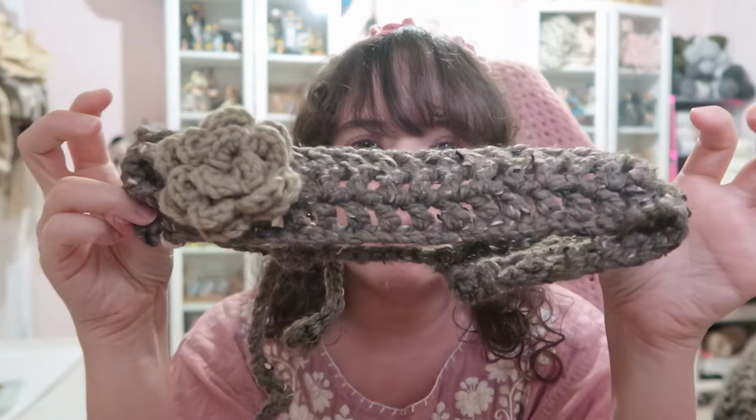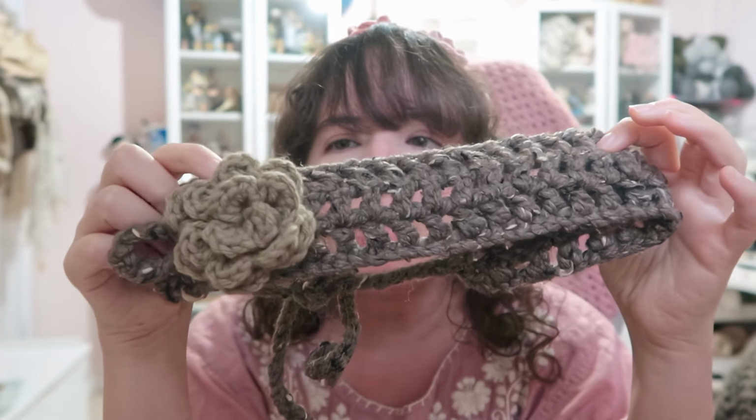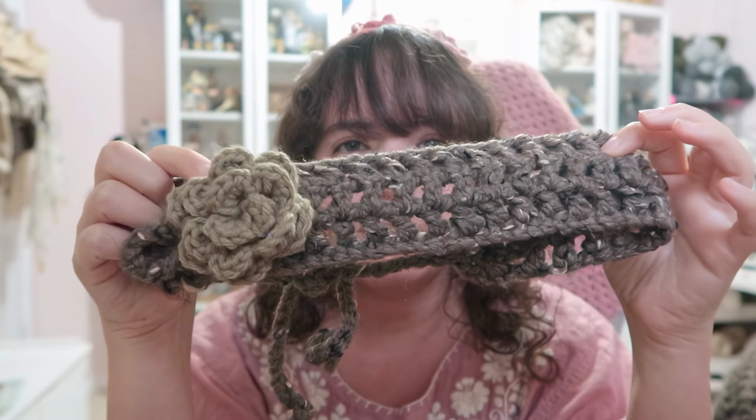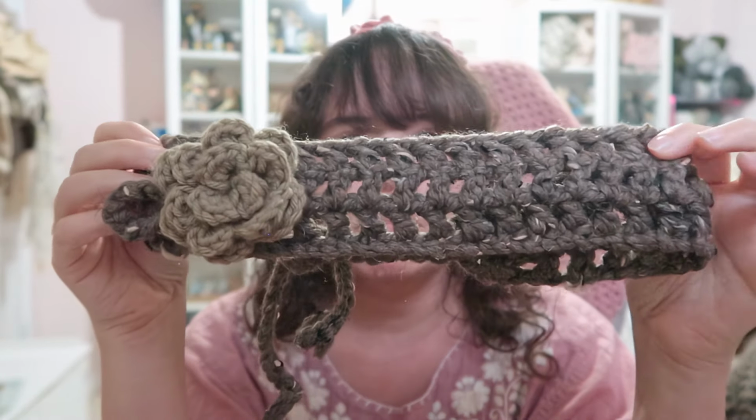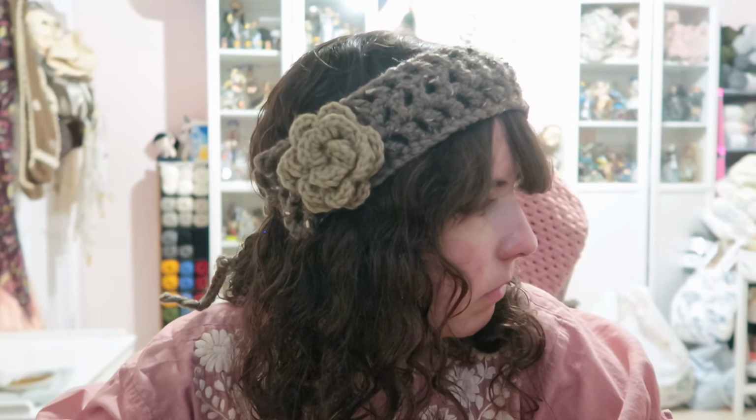The next item is another leftover. So this was the last leftover that I had from this yarn. This is a flower that I already had done for a very long time. And this is something that I just made up randomly. I used completely everything. And I really like how it turned out. I like that I can adjust it to my head. I think those are the best headbands that I prefer. Anything that is adjustable, because I really cannot tolerate anything that is not adjustable.